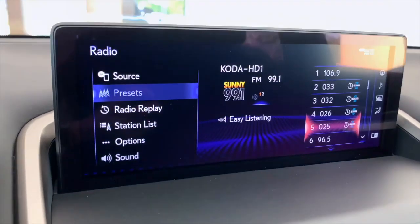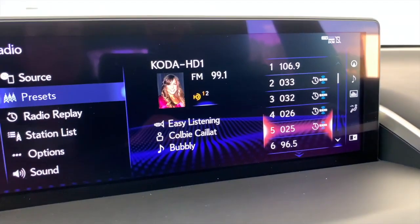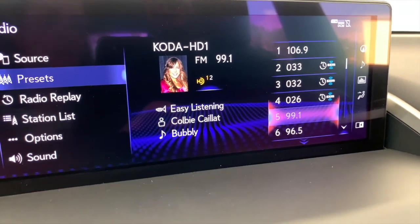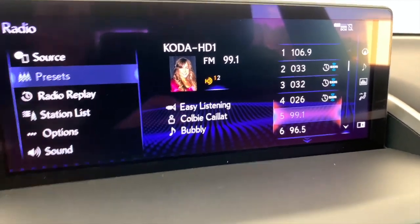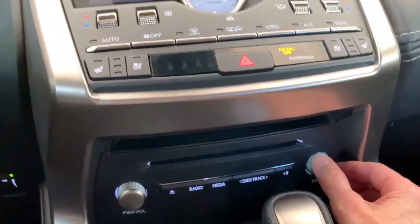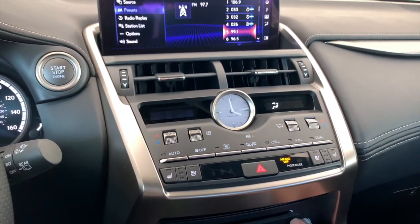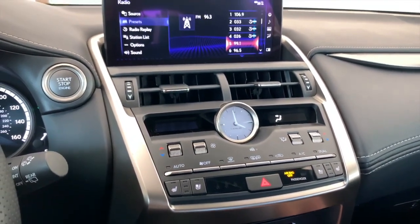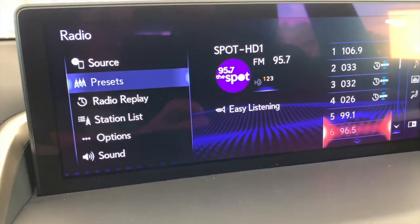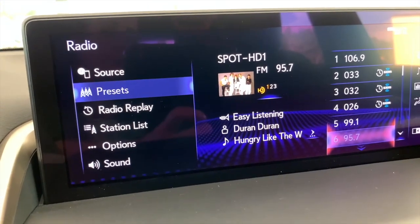Once the station is playing, select the position on the preset list and push and hold on your touchpad to save. We could do the exact same thing with our tuner dial. Just turn that tuner dial until you get the station that you want. Pick your spot, push and hold to save.